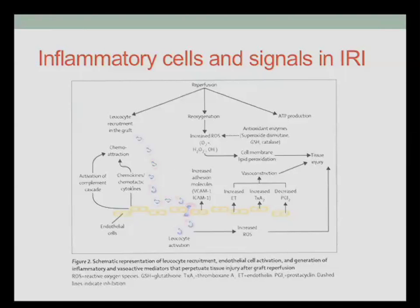This is a schematic of some of the things that occur upon ischemia and then reperfusion. Leukocytes first start to roll along the endothelial cells due to selectin-mediated rolling, and then firm adhesion due to interactions with the Ig superfamily and integrins. And then there's leukocyte extravasation, and then reactive oxygen species are generated, which leads to tissue injury.